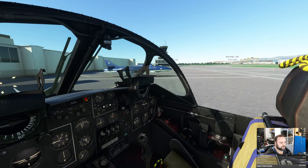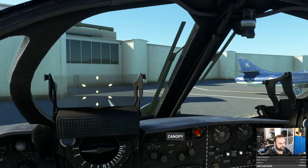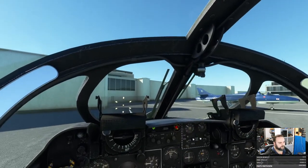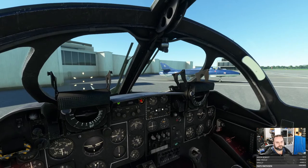Alright, Starbucks having a bit of a fly around. Yeah, this is actually a really awesome aircraft. Adjustable mirrors. Actually, from my seating position, that's probably much better. Ooh, it's like adjusting the mirror in the car so I can see what's behind me. Ooh, no, yep. Up. There.